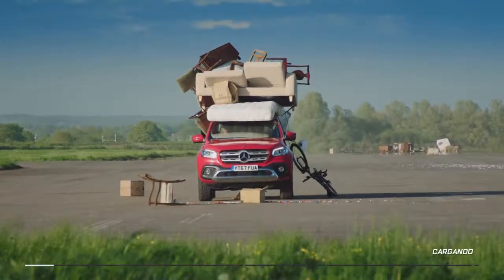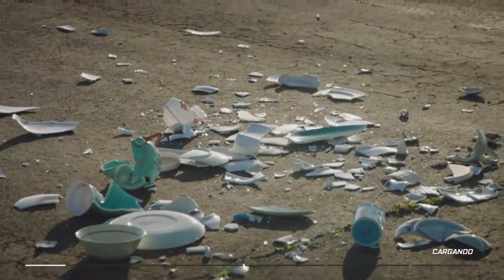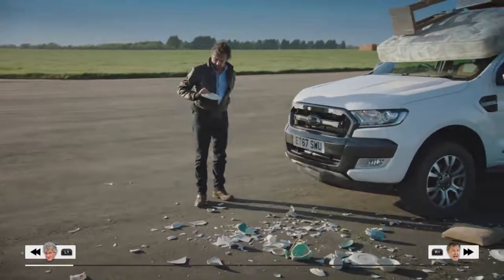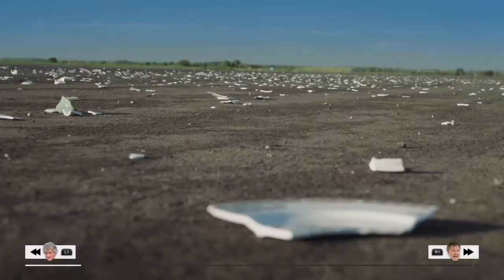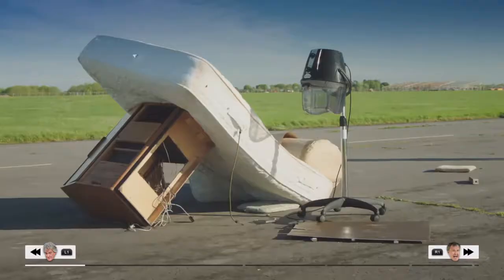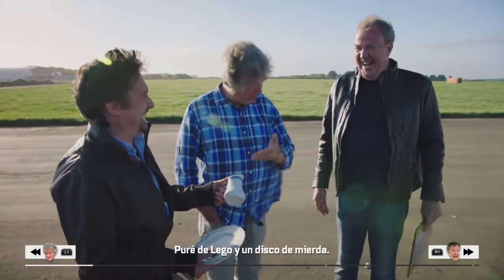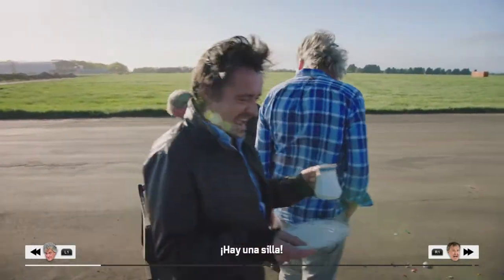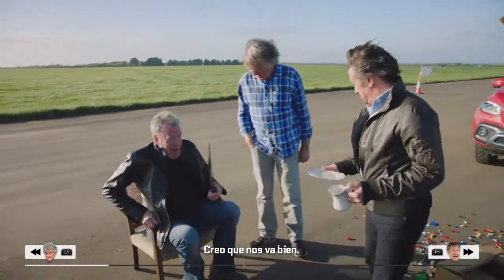My Lego. Bicycle? This is our new life, chaps. This is... Lego, cream, and a shit record. Well, you say that. I know we've got a chair. You say that. Oh, we're going to be all right. I literally think we're okay.